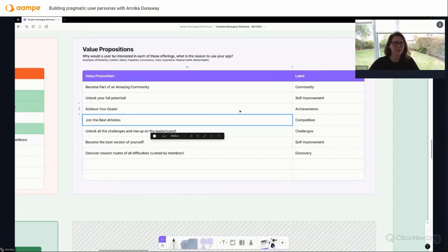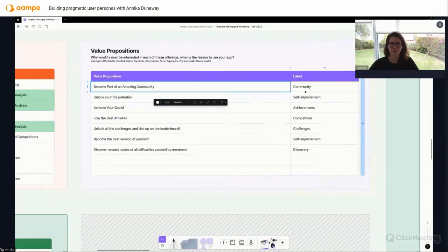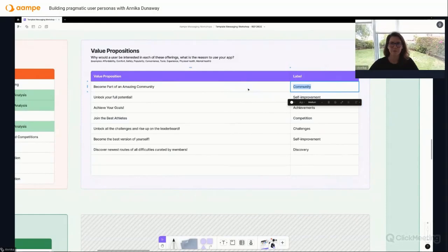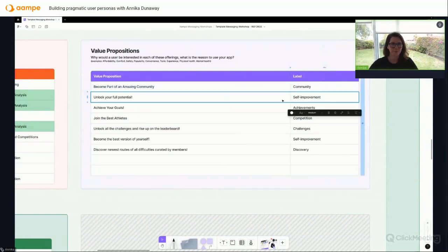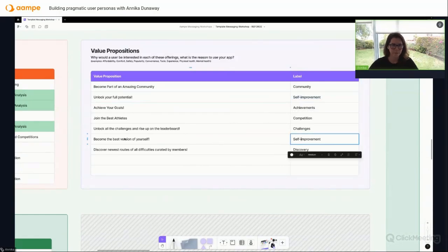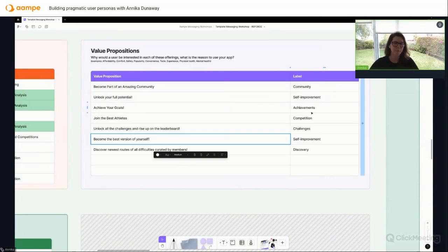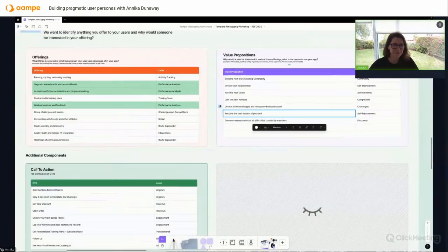All right, so we just look at this part, a value proposition. So what is important? We have people who care about community. So we want to talk about community, become part of an amazing community, or self-improvement. Unlock your full potential, become the best version of yourself. So we address different values with a sentence or two. That depends on how long our message will be.